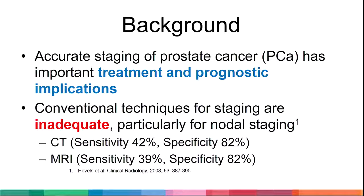And also, like I mentioned, the disease in most patients has a very indolent course, but there are some patients who have extensive metastatic disease in which this disease can be very rapidly fatal. So it's quite important to be able to differentiate these groups. And what's the problem with our current staging modalities? So we have shown you what some of the staging modalities are. And in particular for nodal staging, CT and MRI have been shown to have very poor sensitivity, with previous meta-analysis showing it at only about 40% sensitivity for nodal disease.